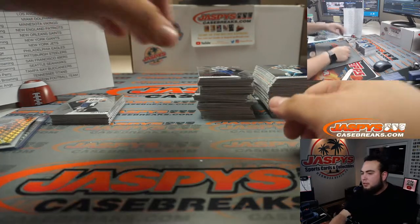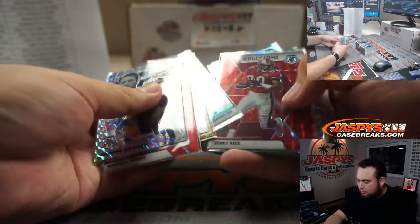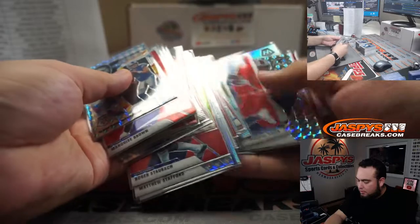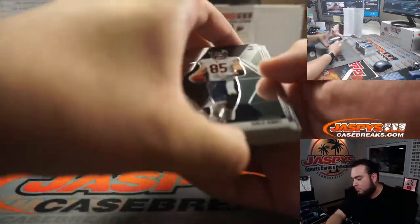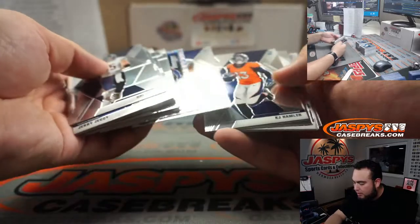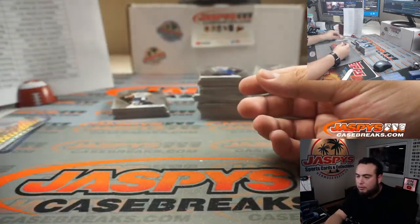Alrighty, guys, next box. Silver Claypool? I don't see no Silver Claypool. There was a gold Polamalu. Once I skipped it here. I'm gonna penny sleeve and top load these two, so don't worry. Just a swagger there. I got that.